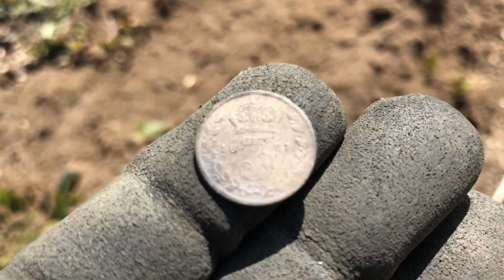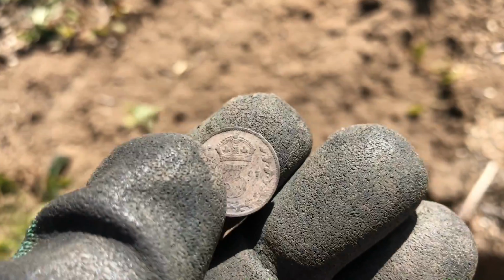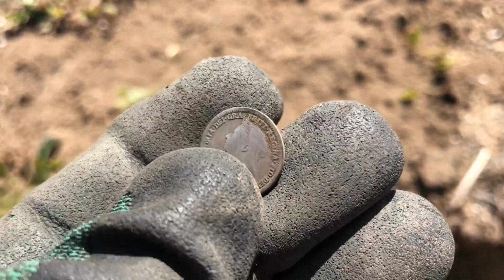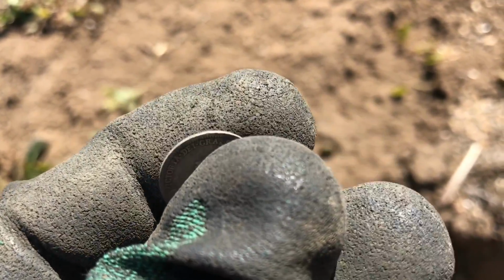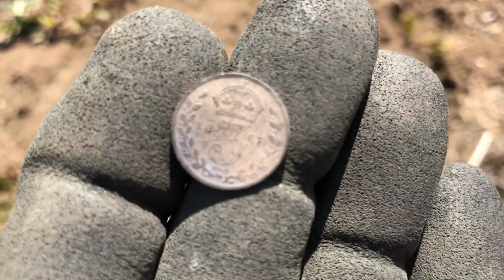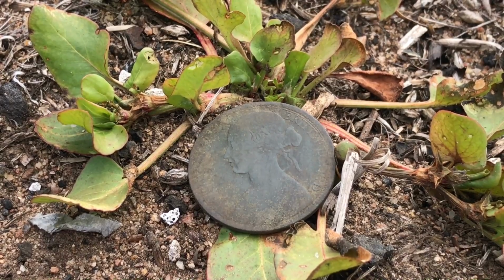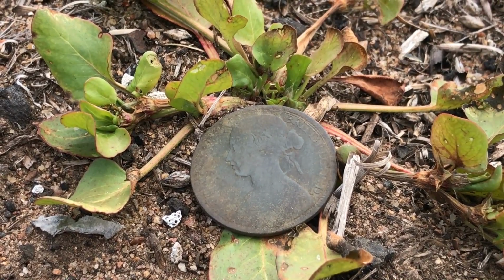Well, just dug a 1897 threepence. 1897 threepence, quite nice. Quite a hard target to find, that one, amongst all the rubbish, but we got it rescued. Excellent.